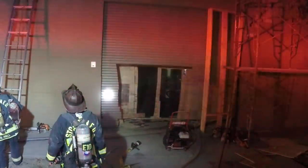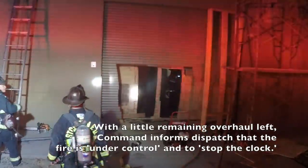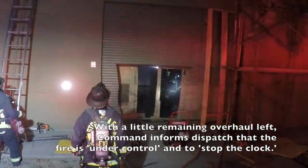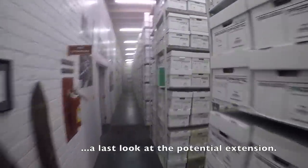Command, copy. Command, Engine 2. Engine 2, command. I'm on the roof of the vent group. All the fire is extinguished inside of the building. We're doing some overhaul on the HVAC system. Command, copy. Control, command, you can stop the clock. Place the fire under control. So we're stopping the clock, 2236, fire under control.